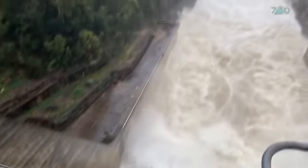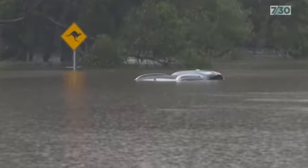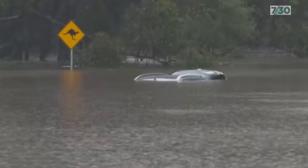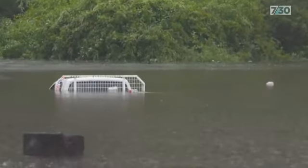We're still forecasting more rainfall over the coming days. So we anticipate this will cause the flooding to continue longer than would previously be expected. But it's also possible that we might get some renewed and higher river level rise in some of those locations.